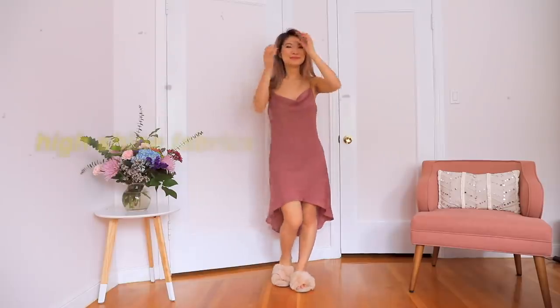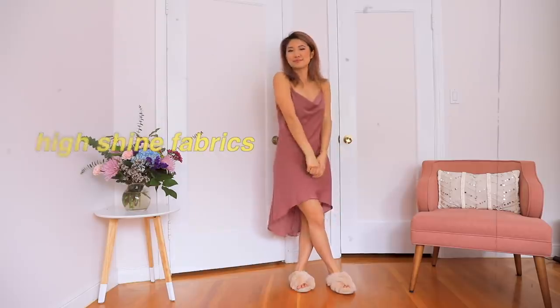If you really want to elevate your loungewear, pick up high shine fabrics. Satins and silks look very luxurious, and it makes an outfit look so high-end.